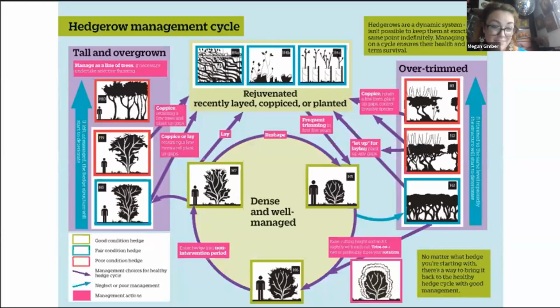So in the centre, that central wheel, that's what we think a good life cycle might look like. It might include trimming, incremental trimming, long trimming rotations, periods of non-intervention. It will always need to include rejuvenation, as I said. But depending on how you manage your hedge, you might need to do that only ever up to 40 years, depending on whether you're trimming as well.